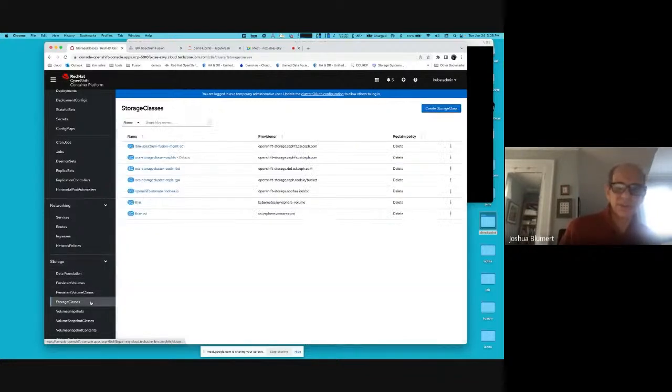So if I go into my storage classes here, I have a number of storage classes defined, but I installed OpenShift here on VMware. So it's a virtualized platform that I'm sitting on top of. And that's actually an interesting use case, because here I'm running virtualization to run my containerized platforms, because from a point of view of test and dev, that's a good thing, because I can just spin up an OpenShift cluster really quick, do my testing, and then get rid of it.